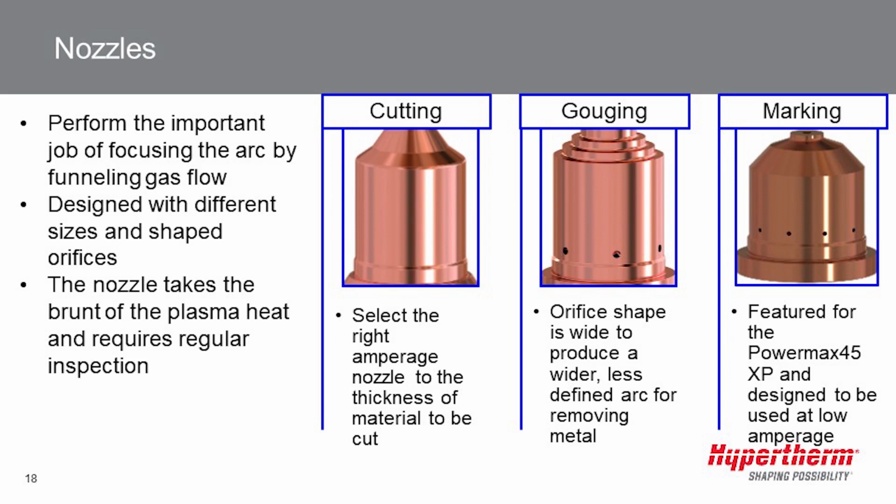So it's very important that you recognize which nozzle you're using, and that also, depending again on the system that you have, say a Powermax 105, for example, using the right nozzle for the right amperage and thickness of what you're trying to cut is very important. We recognize that a lot of people don't necessarily change the amperage on their system or change the nozzle, but if you're really looking to improve consumable life, that's one thing you could consider: looking at the thickness of what you're trying to cut and making sure that you have the system set up and the correct consumable selected to do that process. But the nozzle, again, is one that you're probably replacing the most frequently because it's essentially taking the brunt of the plasma heat.